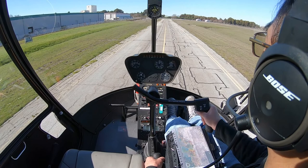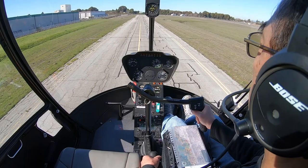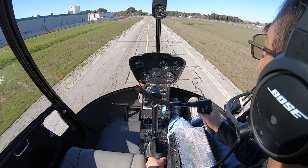Thanks for your help today, 309er. Helicopter 00 Hotel, Twin Cessna traffic off your right-hand side, making a left crosswind. You can make left close traffic, spot Charlie, clear for takeoff, clear to land. Clear for takeoff, clear to land, left traffic, spot Charlie, 2900 Hotel, traffic in sight.